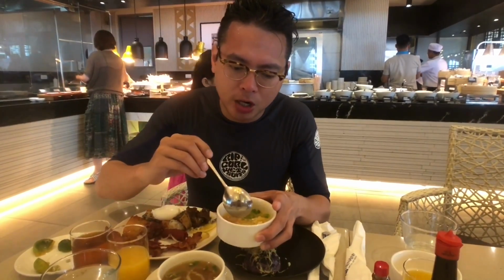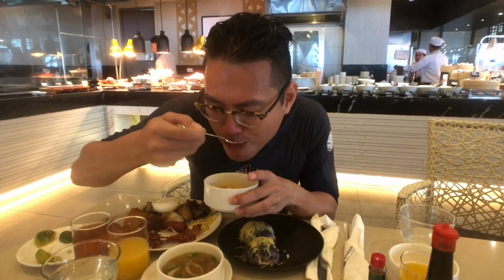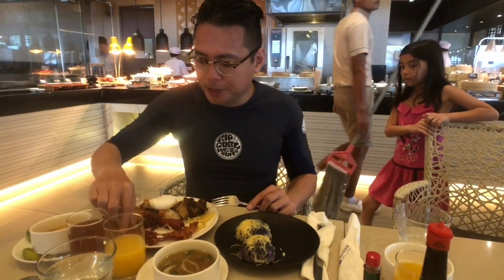I added a lot of their condiments, egg, salted egg, spring onions, pork floss, and garlic. And I already squeezed my calamansi on top. It's also very rich in flavor because of the ox tripe, even though I didn't add any inside. Oh, bacon. Henann always does very crispy bacon. They'll never be disappointed with their bacon here. That's fantastic.